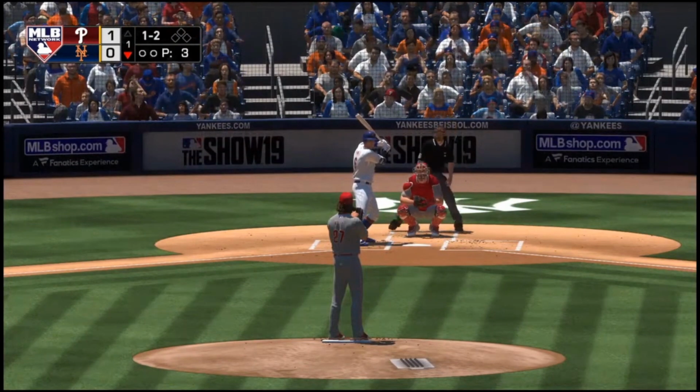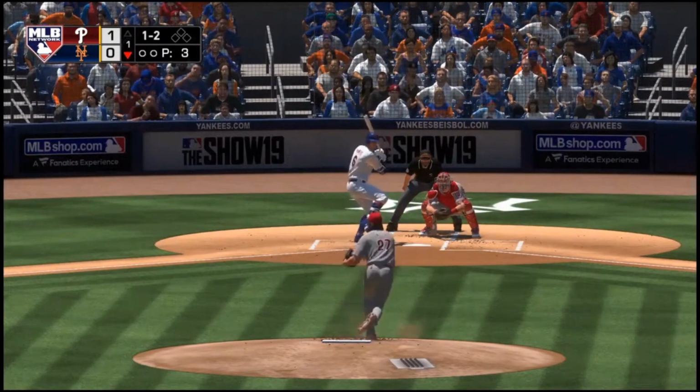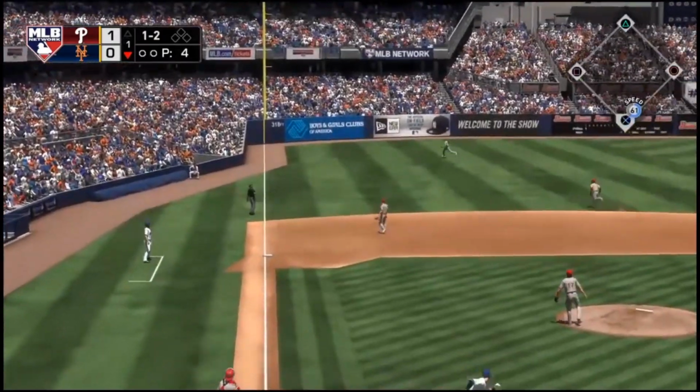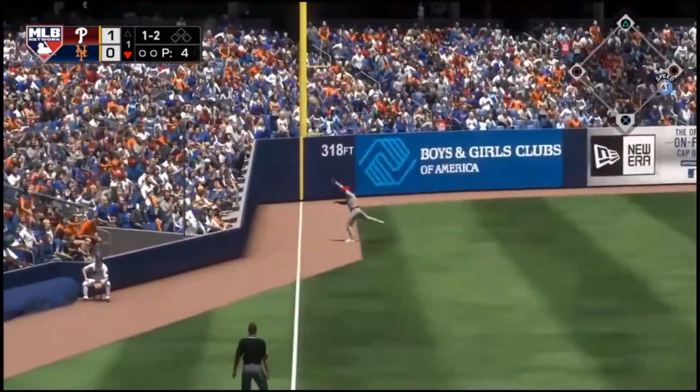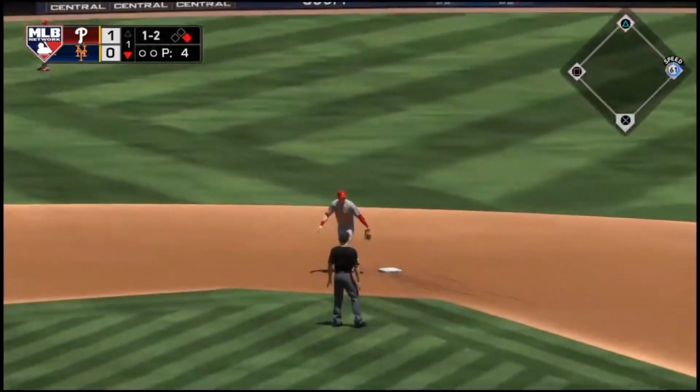Hey, I love that pitch right there, and that's where he's going to have to work. He's going to have to work down in the zone. This is a hitter's park. We all know the ball flies, and if he's going to keep the ball in the yard, he's got to execute down to the hollow of the knee.